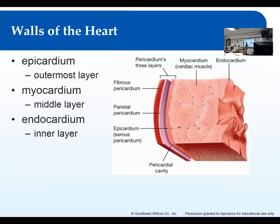The myocardium is the thickest layer of the heart, and you can see it pretty well on your little models there. It's thicker in some places than others. Notice it's thicker on the left side than on the right side. Why do you think that is? Why is the muscle thicker on the left ventricle than the right ventricle? Because it's sending out all of that oxygenated blood to the whole body.